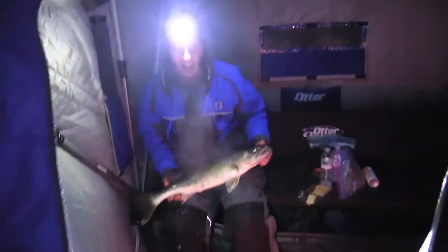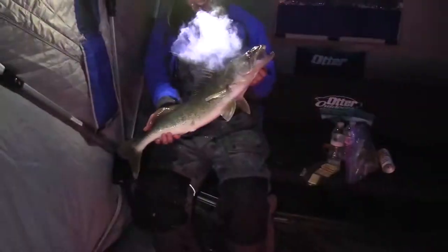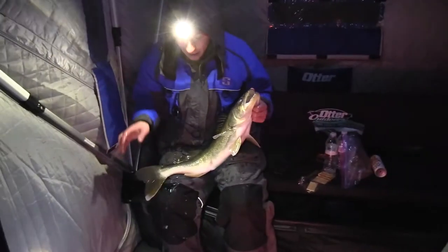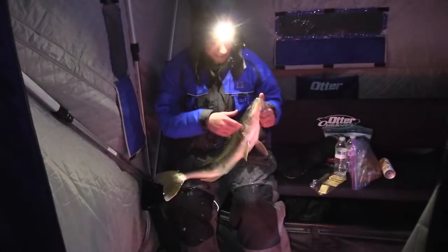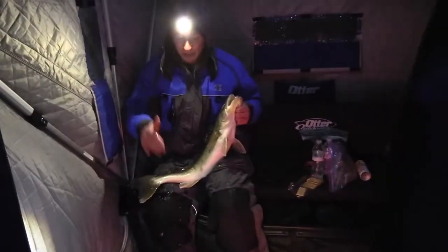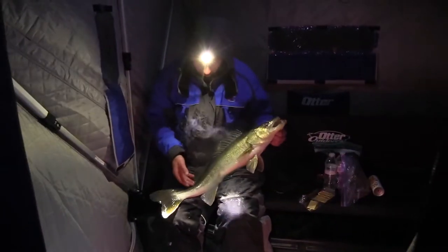Just got back to the shack. His pole was hanging on for dear life on that hole. That fish could be pushing 30, or 29. Literally got here, my rod was about that far from being pulled all the way under the ice. I pick it up and this hog is on. Had a chubby darter sitting down there. Not even jigging, not even moving, just sitting down there.